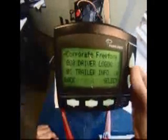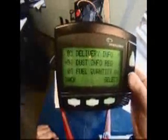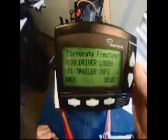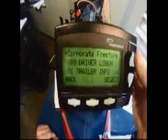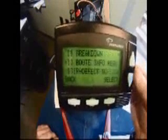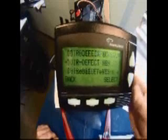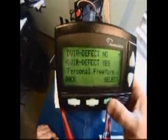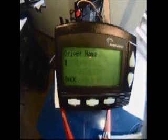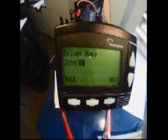So again, we press the Send key. We arrow all the way to the bottom. We're going to select DVIR with a defect, and what happened there is I went all the way around to the top again. You can't break it, just keep pressing buttons, you'll get there. So I select it. You put your driver name in.